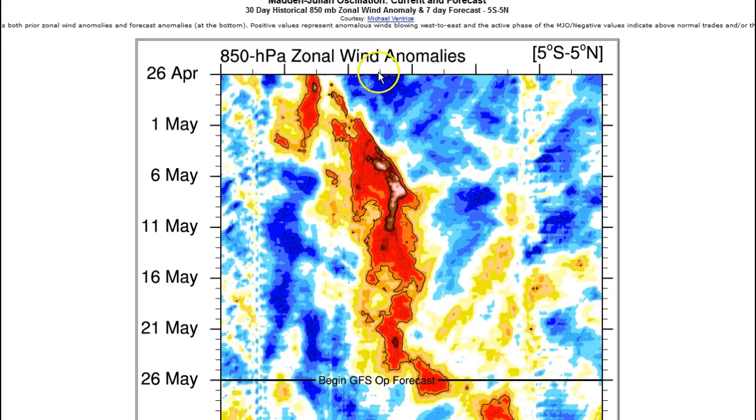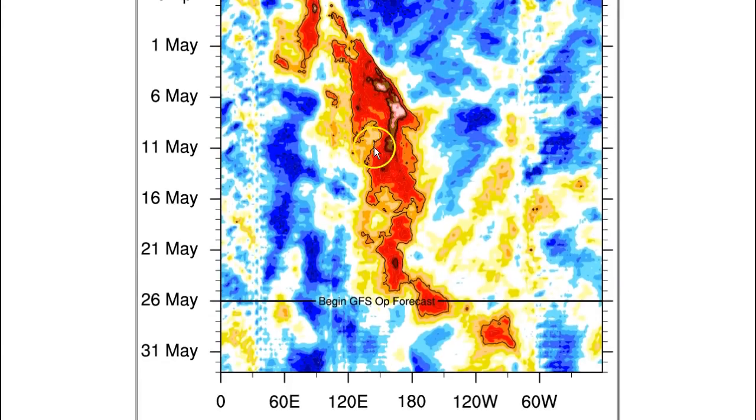In between these two tick marks here, you see the reds. That's westerly anomalies. That's the beginning of the active phase of the MJO in the West Pacific Ocean. It started about May 1st. Has continued the whole way through the month. Here's the 26th of May. Looks like it's going to continue for maybe 2 more days.